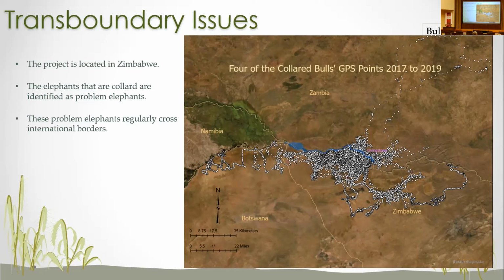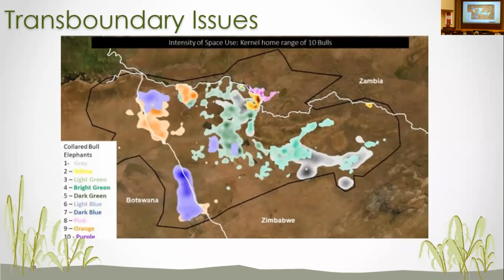And anyway, that's just some of the background of the elephants that we know, and some of the issues that we have. Okay, so again, this is all like the first 10 that were tagged, showing some of their hotspot areas. Bulls 9 and 10 are along the Botswana area. And this one here, 8, is the only one you might consider mostly Zambia, but he actually lives mostly in the river. That picture you saw at the beginning was 8.